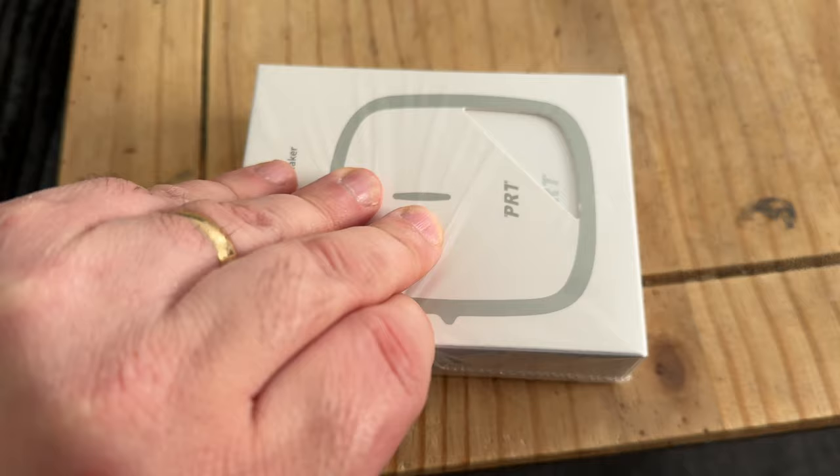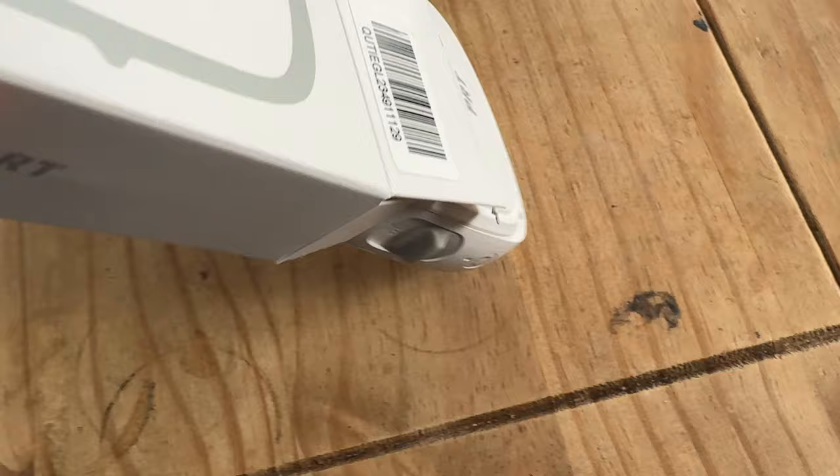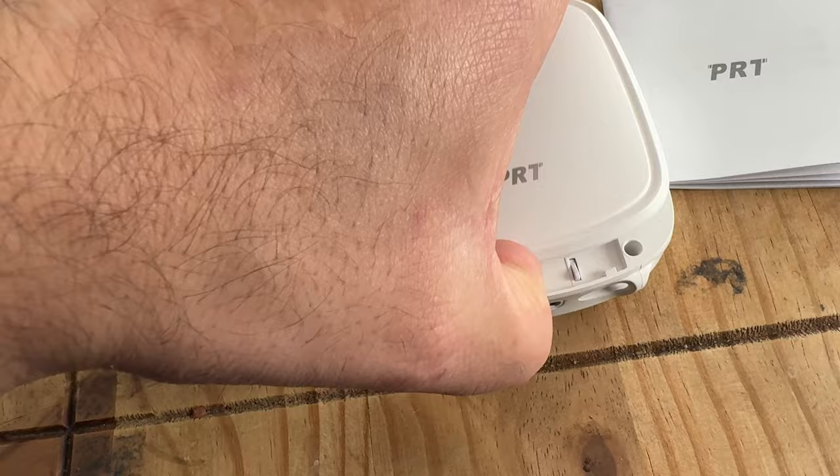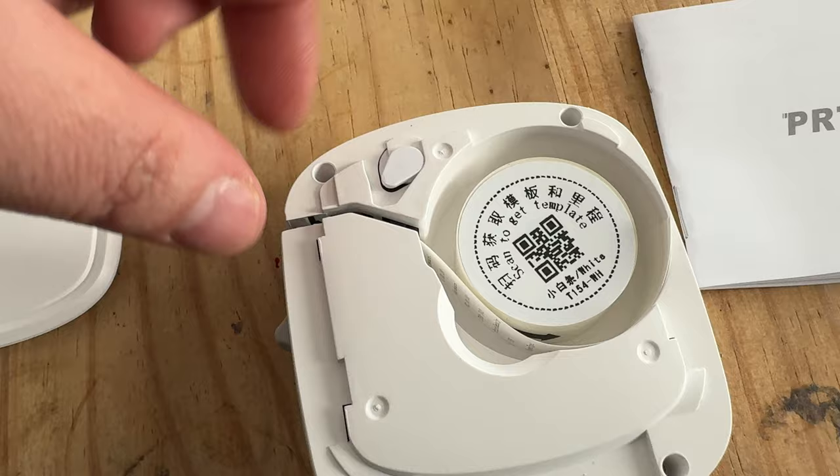Packaging's really nice on it, I have to say. Excuse my coffee table. There's some information for you guys. Pause if you need to read. Slide it out then. See what we've got. Obviously, information booklet if you need it. And then here we have the printer itself. So there's the inside of it. There's your sticker paper, and inside here is where we would replace that when it's run out. As you can see, it's tiny, so you're not going to be printing shipping labels off with it.